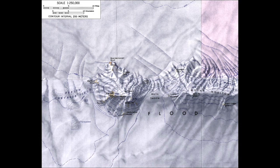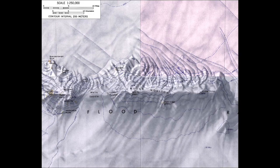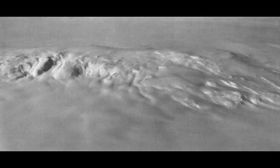Topographical map of Mount Berlin. Mount Berlin reaches a height of 3,478 meters, 11,411 feet, above sea level, making it the highest volcano in the Flood Range. It is the western end of the range. Wells Saddle separates it from Mount Moulton volcano farther east. Mount Berlin's peak is 2.1 kilometers, 1.3 miles, above the highest local elevation of the West Antarctic ice sheet.